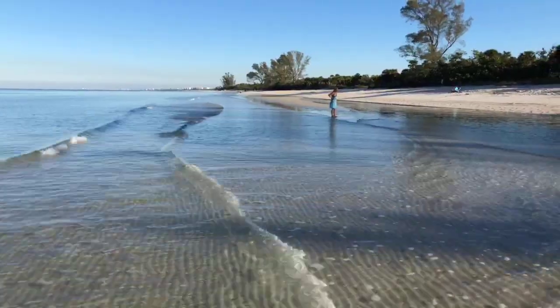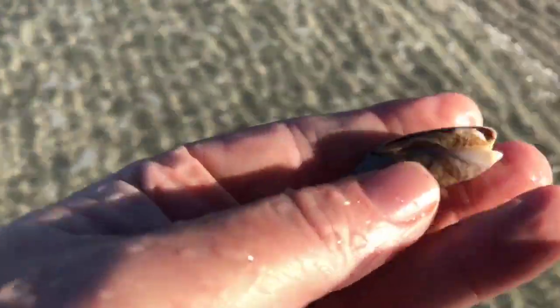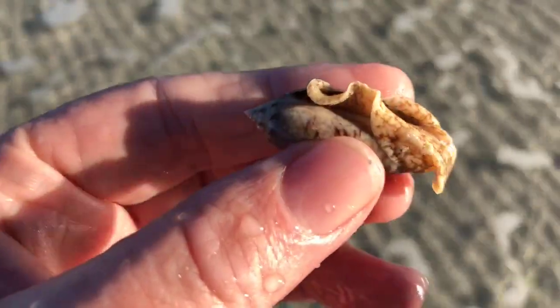Just slowly making my way north. Let's see what we have here. Looks like maybe an olive shell down here, a live olive shell. Let's pick that up. Yep. Beautiful olive shell. And it's got the snail inside of it. That's a live olive shell right there.